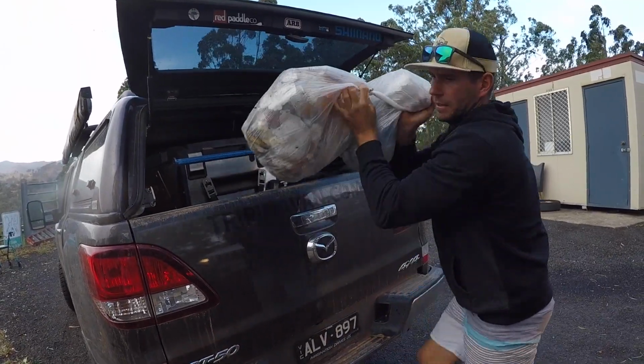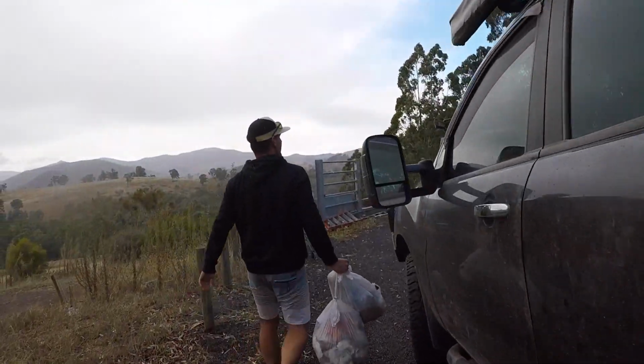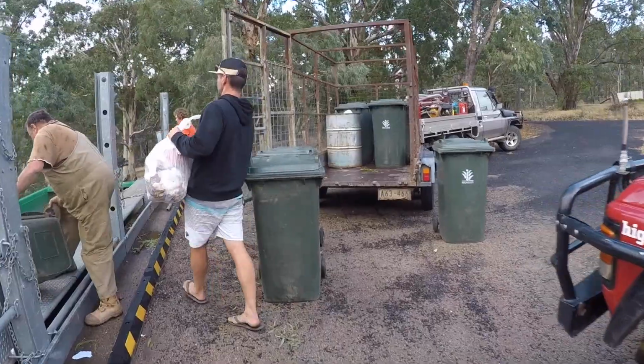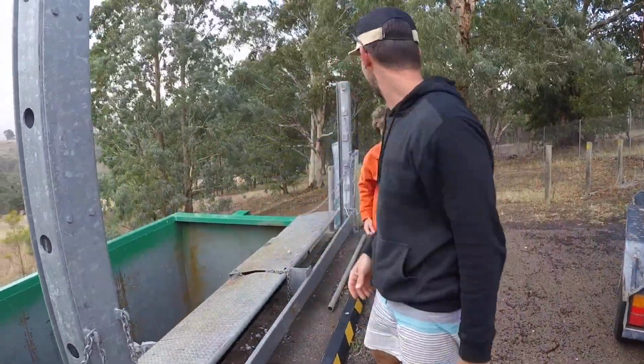While you're in Dargo checking out the pub, make sure your next stop is the dump just down the road. We've had 4 bags of rubbish to get rid of. You've got to take everything with you while you keep it throughout the high country, so it's a good stop to drop off all your garbage, and then you can keep going and keep it for a few more.